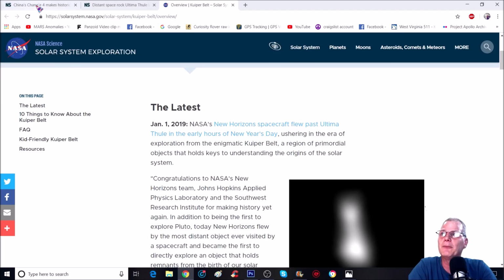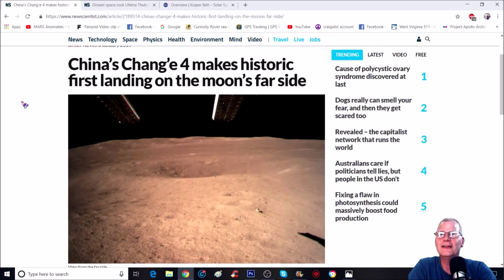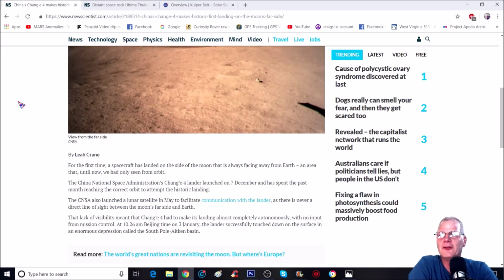All right, guys, we're going to jump into China's Chang'e 4. And you can see right here at the top of the page is the daily newsletter, New Scientist. All right. China's Chang'e 4 makes historic first landing on the moon's far side. For the first time, a spacecraft has landed on the side of the moon that is always facing away from Earth, an area that, until now, we had only seen from orbit.